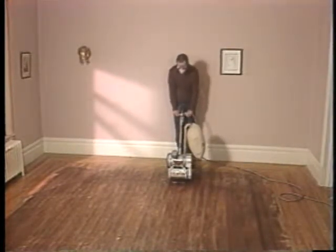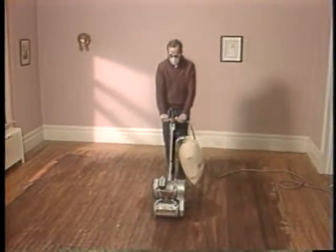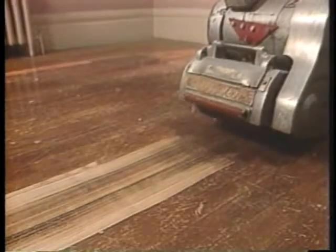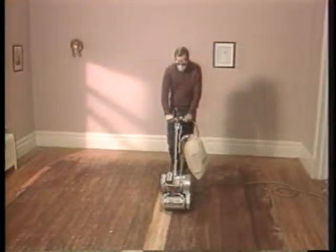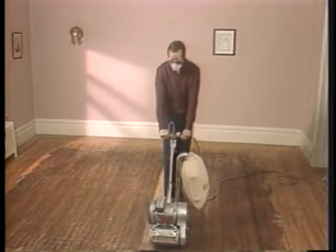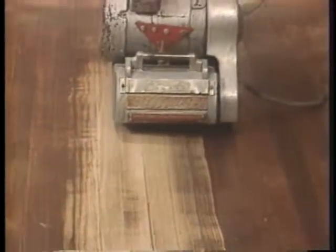You never want to turn the machine on with the drum in direct contact with the floor. The sanding pattern becomes a series of straight lines, moving from one end of the room to the other. For any repositioning, make sure the drum is off the floor, or you'll almost undoubtedly leave sanding marks. Kurt's going with the grain of the floorboards. If he didn't do that, he'd never get the wood smooth.